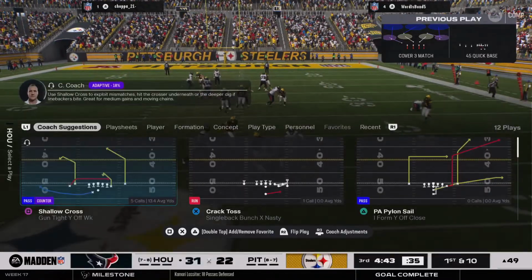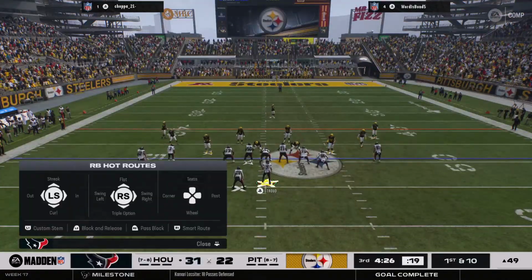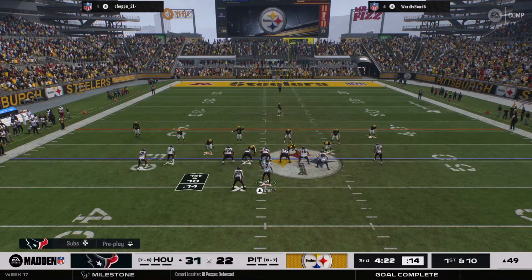Big hole up the middle. The interior of this offensive line did a great job clearing some space. The back saw it quick, and he hit it. Next thing you know, he was in the secondary for a big pickup.